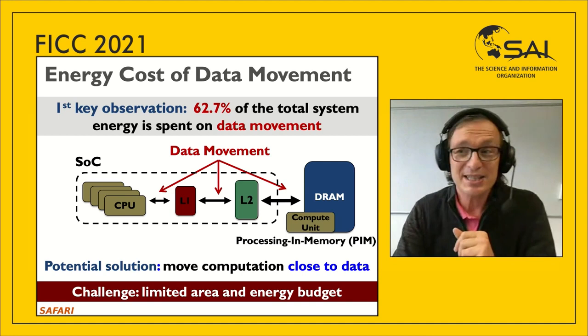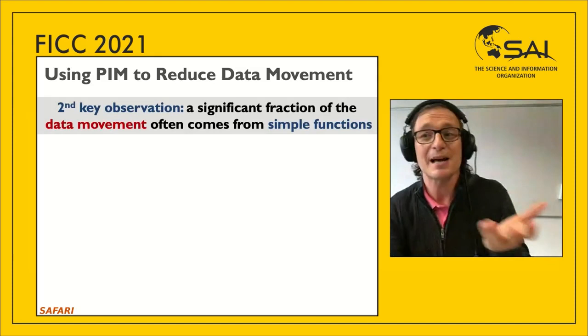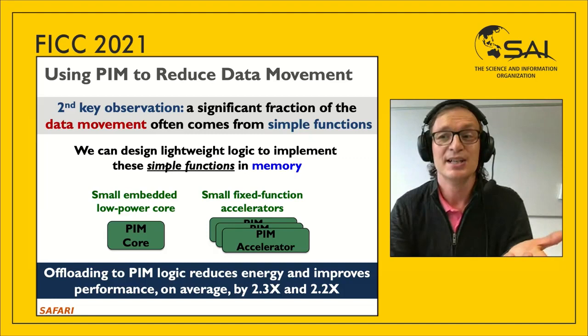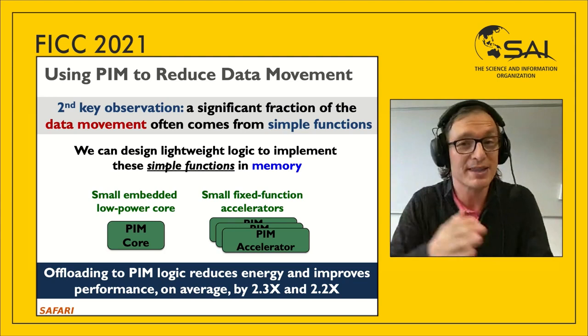Essentially, we found that a lot of the system energy is spent on data movement, and we wanted to fix that problem by moving computation close to data. We realized that in many of these applications, a significant fraction of the data movement comes from simple functions. We can offload these simple functions to memory, either to simple cores or sophisticated accelerators. As a result, your performance and energy improve by more than 2x. This is a simpler approach, a more realistic approach in the short run. That's why the improvements are lower than the 14x that we showed earlier. But you don't change the system as much in this case. This is actually a more adaptable approach.